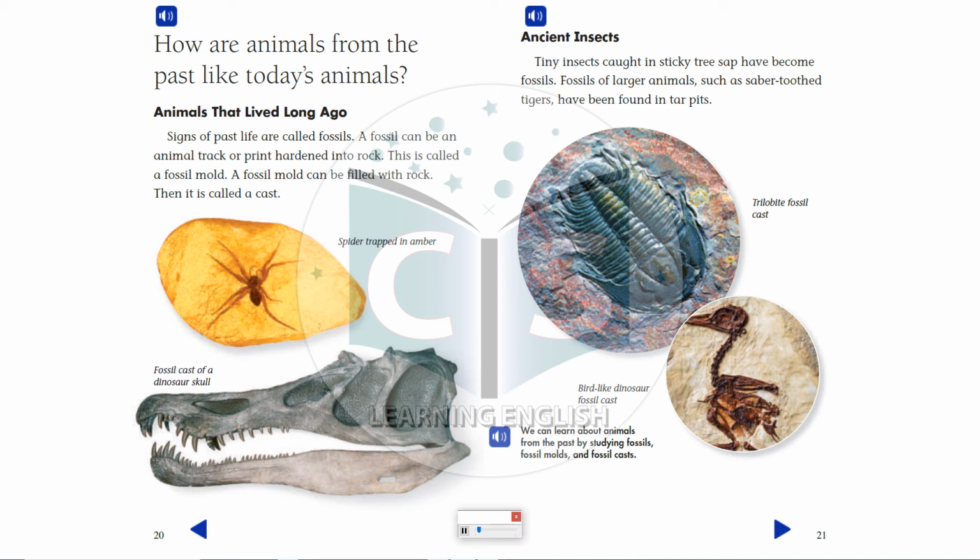Ancient insects. Tiny insects caught in sticky tree sap have become fossils. Fossils of larger animals, such as saber-toothed tigers, have been found in tar pits. We can learn about animals from the past by studying fossils, fossil molds, and fossil casts.